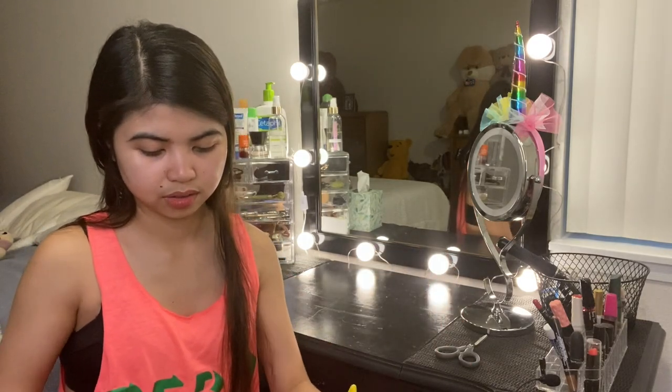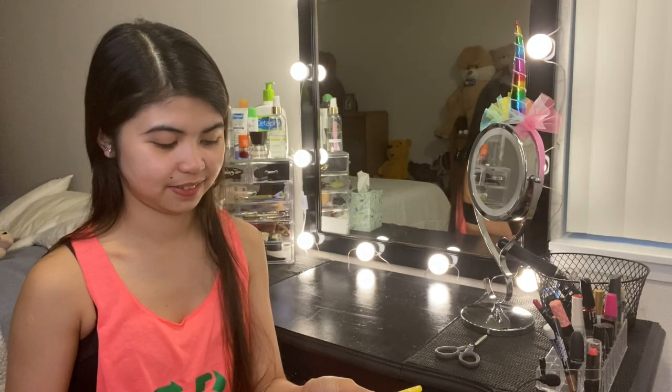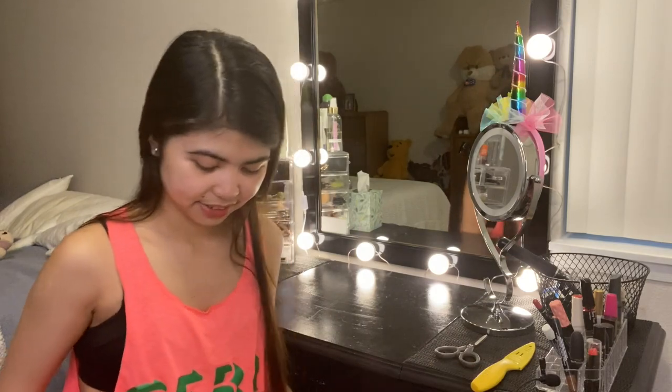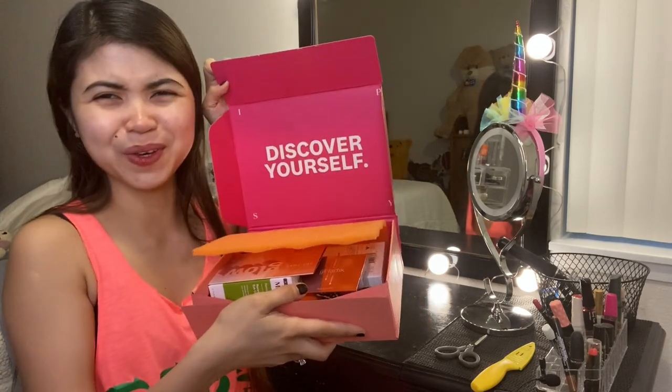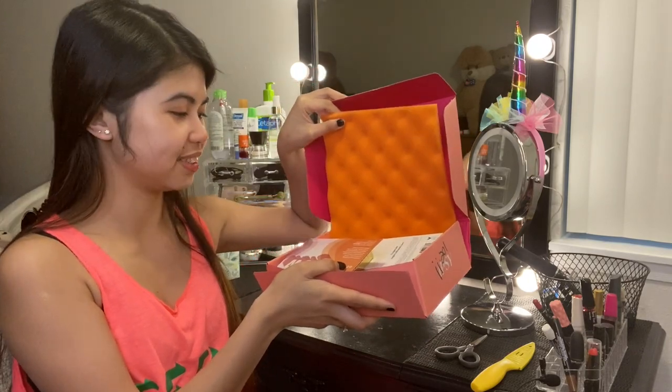I need a knife. Okay, you got it. This is my unboxing knife. I love it. Got it from Walmart. Okay, ready? Discover yourself. What do you really want? Discover yourself. It's so cute. So I got this huge pink box with a foam inside to secure all the packages.